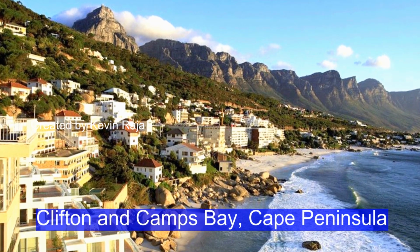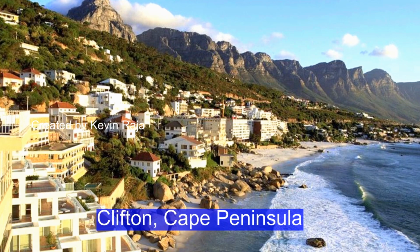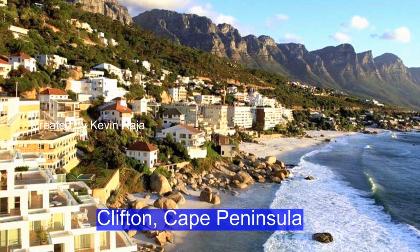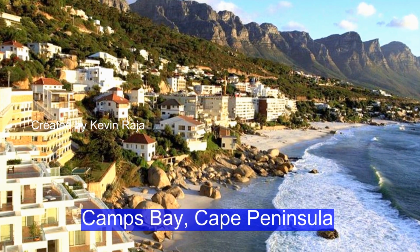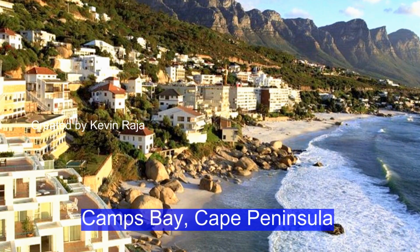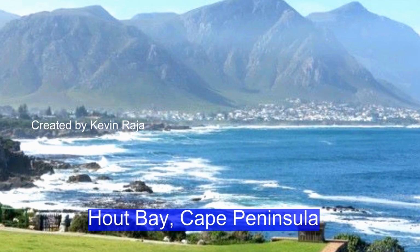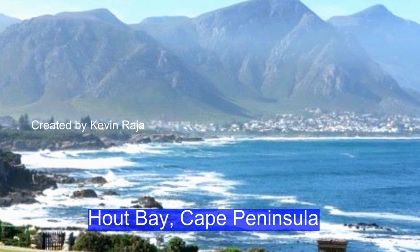Clifton and Camps Bay. Clifton, with dwellings nestled on cliffs that have sweeping views of the Atlantic Ocean. In 2005 and 2006, it was rated by Forbes at number 8 in the top 10 topless beaches in the world. Clifton is neighbored by the suburbs of Camps Bay. Camps Bay is an affluent suburb of Cape Town, and the small bay, on the west coast of the Cape Peninsula. Hout Bay. Hout Bay is a seaside suburb of Cape Town, in the Western Cape province of South Africa. It is situated in a valley, on the Atlantic seaboard, of the Cape Peninsula.